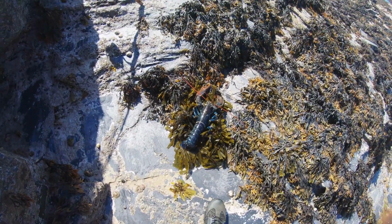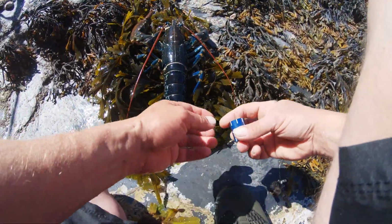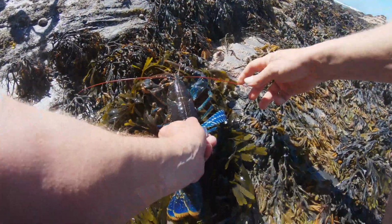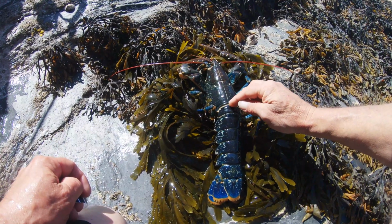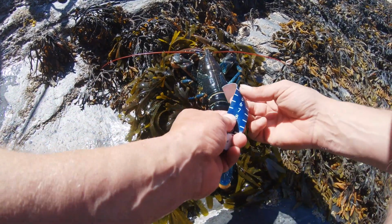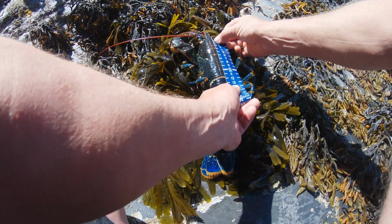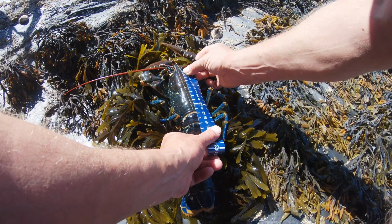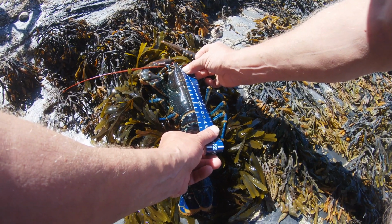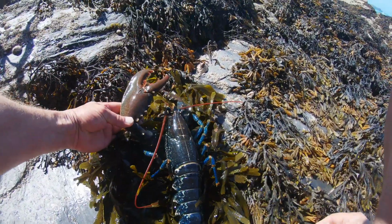What we're going to do, just going to get the tape measure out. I'll size him up. So it should be 90mm from the back of the eye sockets to the carapace here. Now my little tape measure. As you can see, we're on, well, at least 11 centimeters there. So he's way in. Absolutely beautiful specimen.